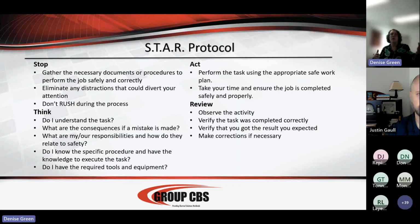It's kind of like using the near miss forms. A near miss form isn't designed to get people in trouble. It's designed to improve the process, and making sure that everyone understands that.